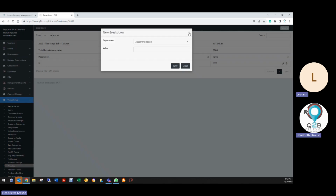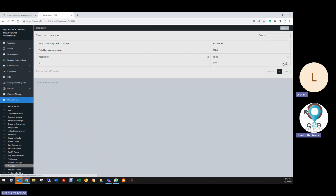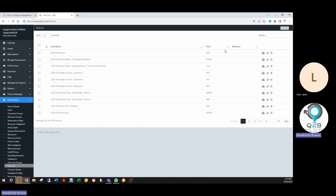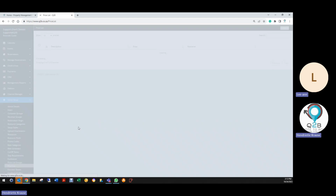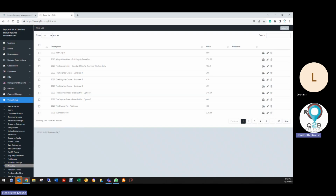So the first way, I prefer doing it from price list. Click on the little icon there and say, where must this money go towards? And these two totals will match up eventually. So we can either do it now or you can do it on your own as well. But you see how easy it is. Let's do another one together.